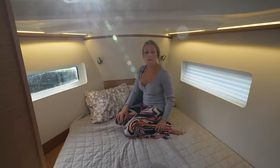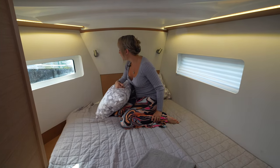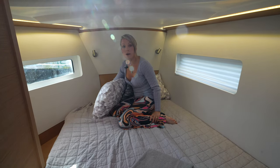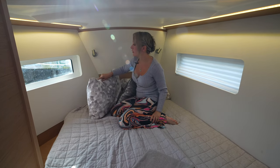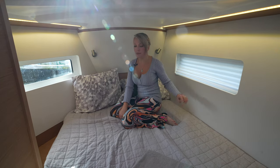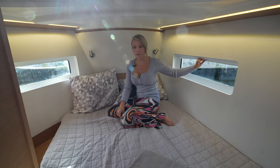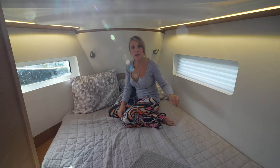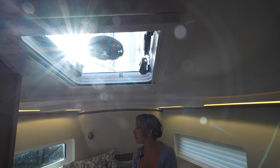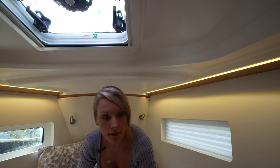The bed. The bed is almost a rectangle. There's a little curve right here, but you could probably get away with normal sheets. What's that going to be on my side? Oh, and the windows are very nice. These are very big windows. Wish they opened, though. You do have this hatch right here that opens up. But yeah, it's a really nice boat for its size, for sure.